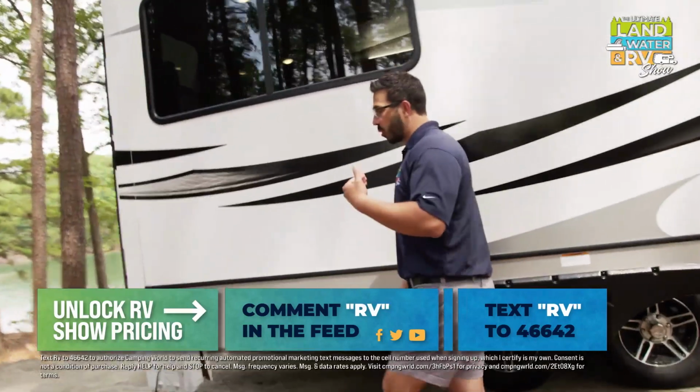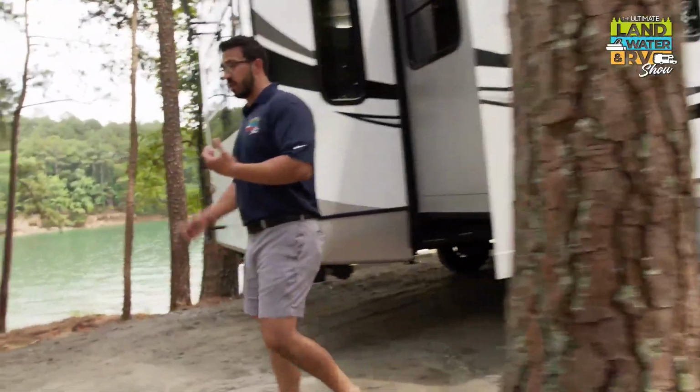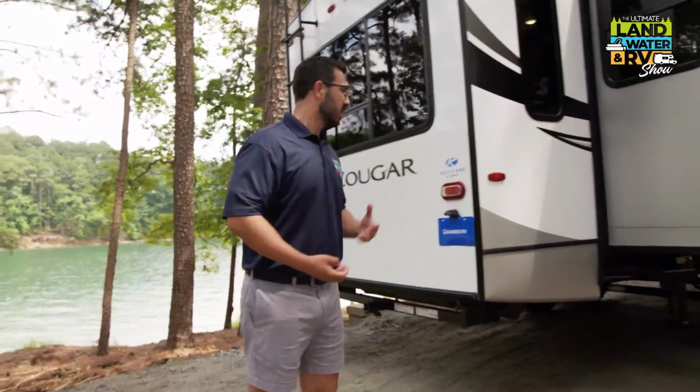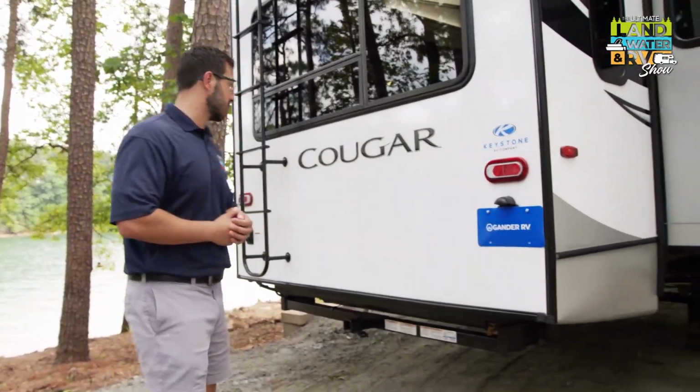This one, of course, is a double axle. It's half ton. They do make triple axle fifth wheels if there's enough reason for it. And the basic reason is weight, right? How much weight do you have? If it's going to weigh enough, you need that extra axle. Very common in larger toy haulers. You'll have that triple axle.